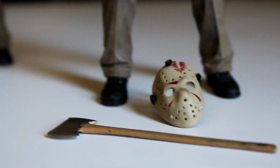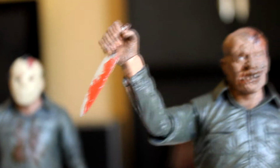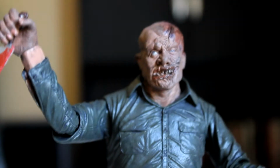I believe these came with a regular machete and a bloodied machete and a double-sided axe, but don't quote me on that. I may have gotten these figures a little mixed up, sorry. I like to mix and match, that's the way I do it. Here's the bloody kitchen knife, very cool. As you can see, you can pose these guys quite a number of ways, and it's really extraordinary. Very well made. These figures are not huge. They're what, 7 inches, I think, 7 to 8 inches. But they are quite extraordinary.